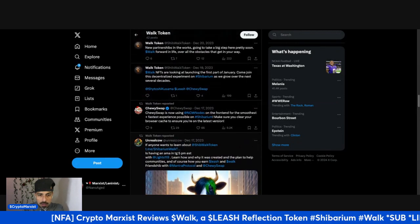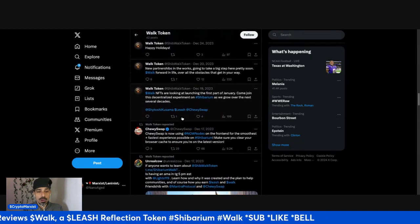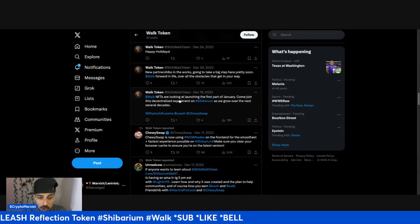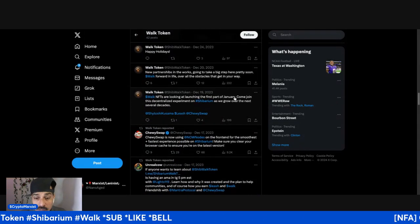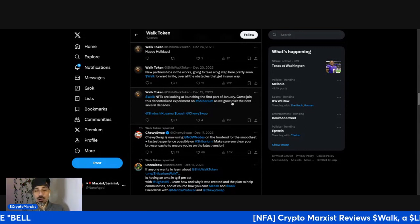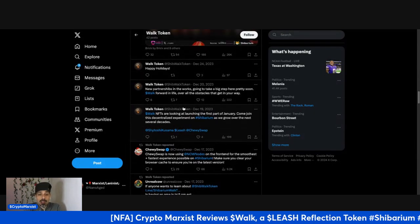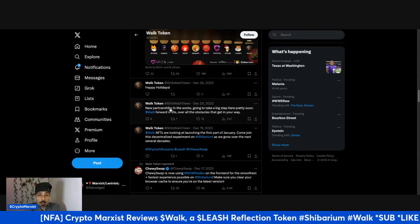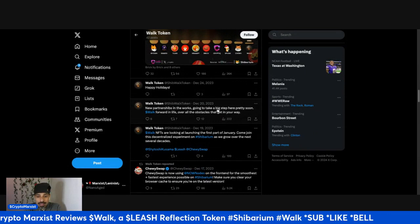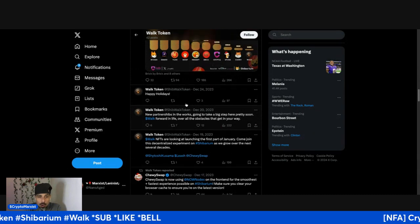Okay, Chewy Swap. I didn't know that Chewy Swap was a partner with Now Nodes. That's actually pretty good. Walk NFTs are looking at launching the first part of January. Come join this decentralized experiment on Shibarium as we grow over the next several decades. I like the long-term vision, I have to say. New partnerships in the works. Going to take a big step here pretty soon. Walk forward in life. Overall, all the obstacles that get in your way.